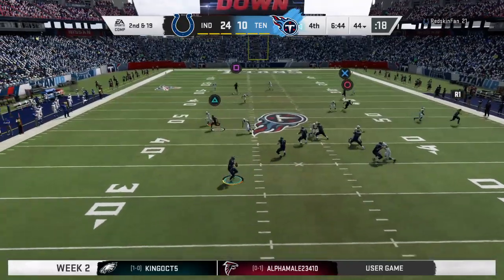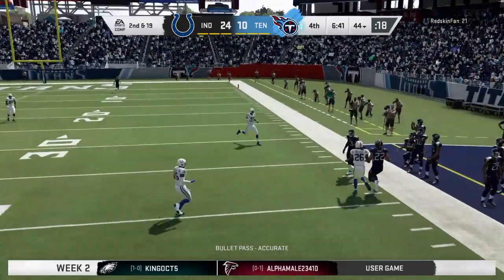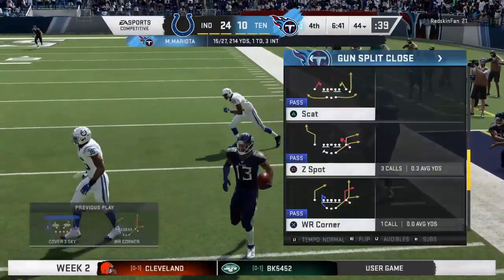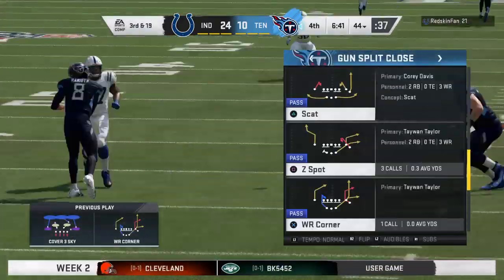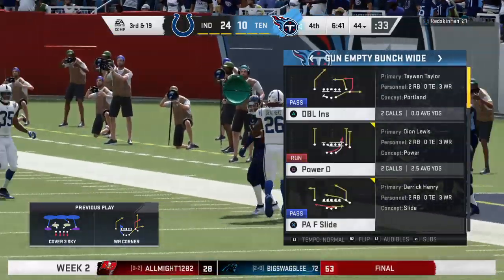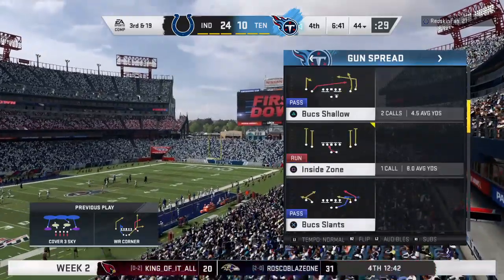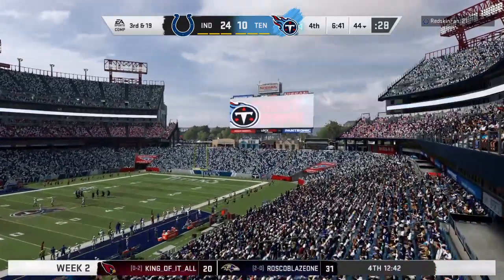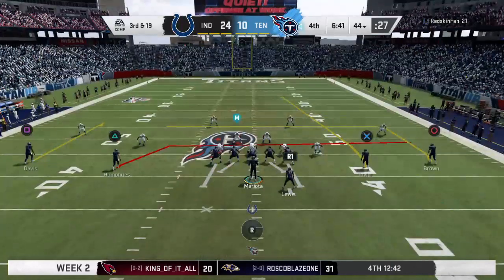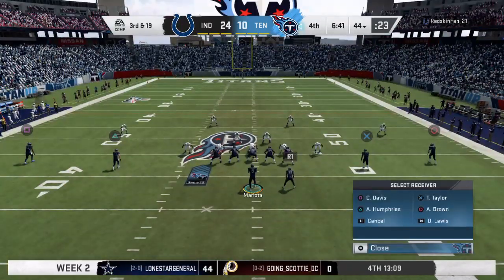Mariota now. And this one taken in on the right sideline, but not in the field of play. They say it's incomplete. The throw led him a little too far. It brings up 3rd down. An incomplete pass on that last play, and that means they'll need to come up with something here on 3rd down.